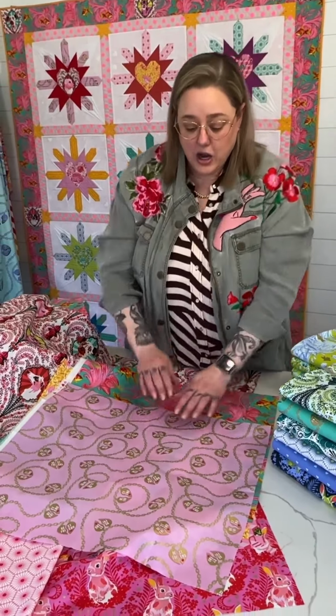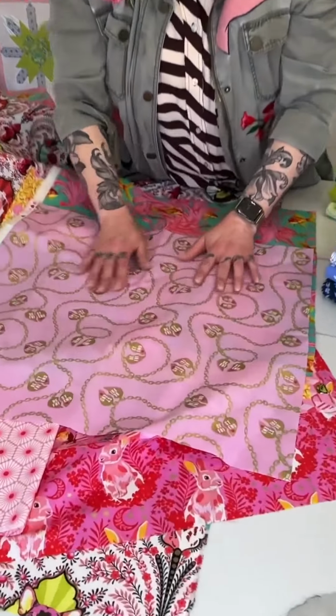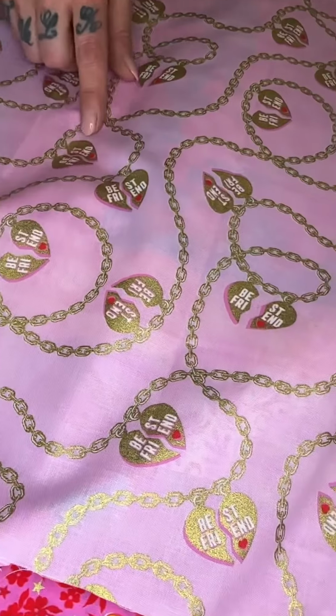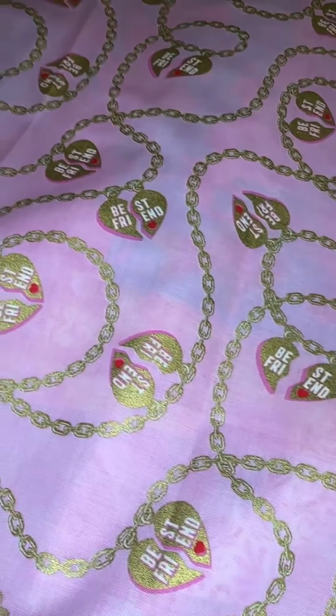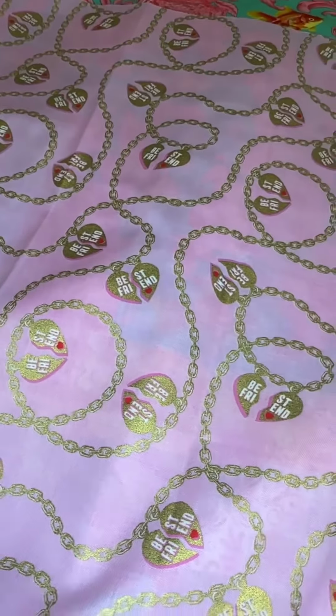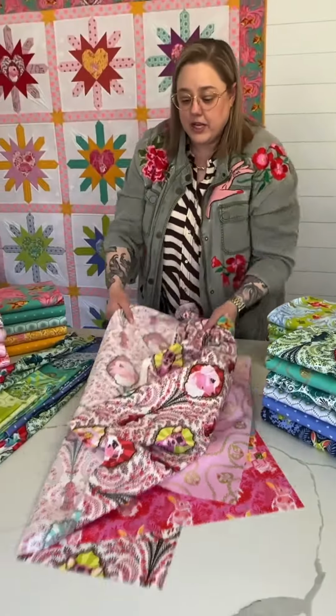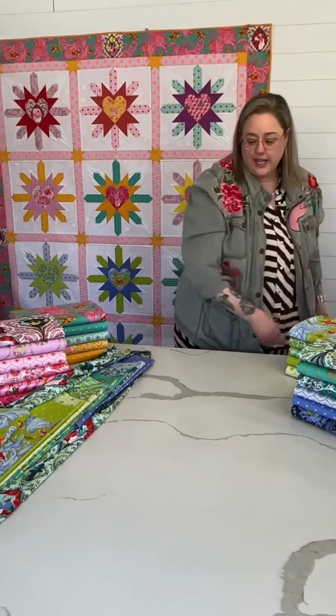And so I thought we'd give them little gold best friend chains. So it's a metallic gold chain with little best friend charms on it. And that comes back in the backing. Is the gold showing up on camera? Yeah, it looks cool. Okay, so that's one colorway.